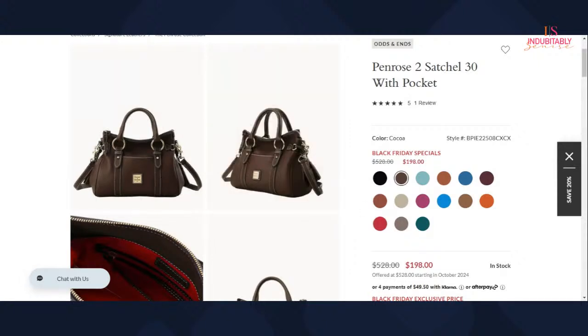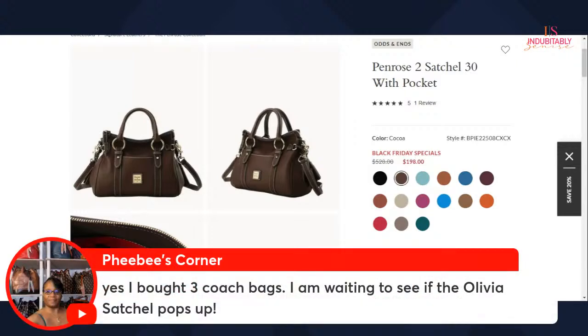What do y'all think about the Penrose 2 satchel 30 with pocket? I've seen one person have that, and yeah. Let's see. Let me go back to my chat. Look now, Miss P, you losing control now. Yeah, I'm waiting for the Olivia too, but you diving on into this Coach, aren't you? I wasn't gonna say nothing.